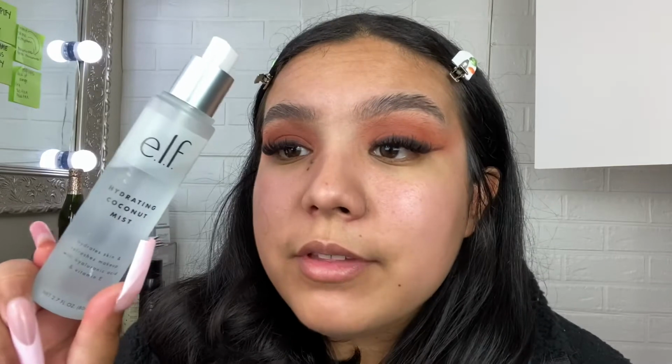This step is optional, but I do like to go in with a hydrating mist. It doesn't matter what kind of mist it is, as long as it has hydrating properties. I'm sure you'll be okay. But this is what I use. I use the e.l.f. Coconut Hydration Mist, and it hydrates and refreshes the skin. It also has hyaluronic acid and vitamin E.